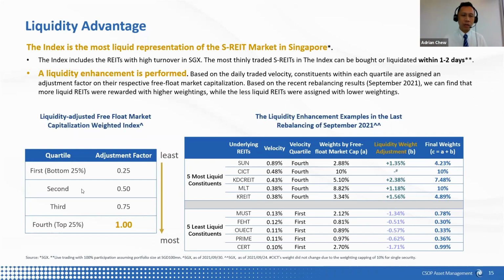If you have a very active daily velocity for your REIT, you have a higher adjustment factor when it comes to rebalancing. And those that are not actively traded, in the first quartile or the bottom 25%, we have a smaller adjustment factor. So the least traded by daily traded velocity will get a smaller adjustment. The high daily traded velocity will get a higher adjustment.